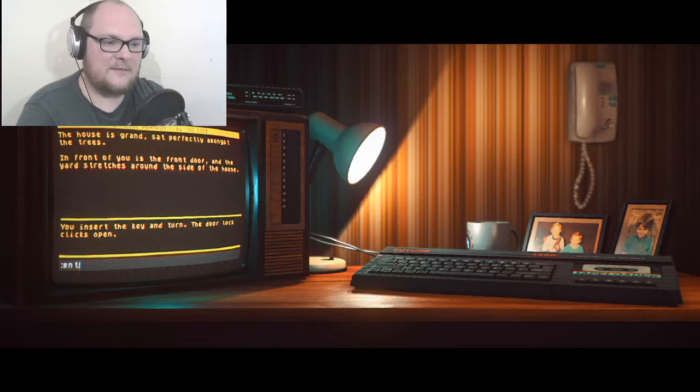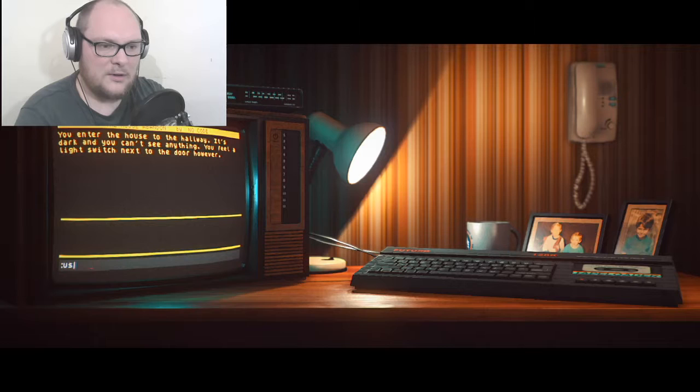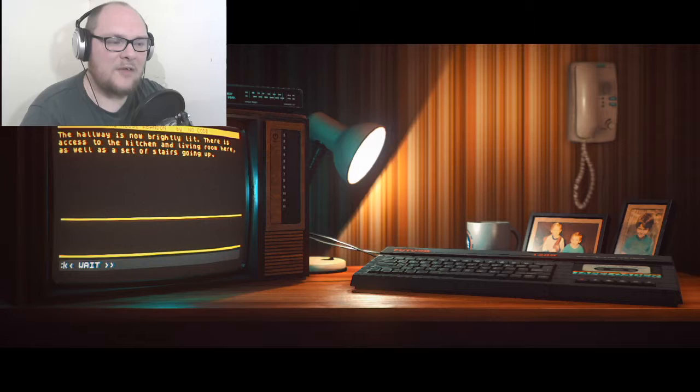Okay. Enter house. You step inside the front door. You enter the house to the hallway. It's dark and you can't see anything. You feel a light switch next to the door, however. Use light switch. You flick the switch and the lights come on. The hallway is now brightly lit. There's access to the kitchen and the living room here, as well as a set of stairs going up. Now, the note said it was upstairs, so go upstairs.